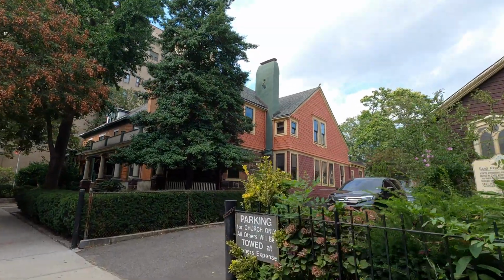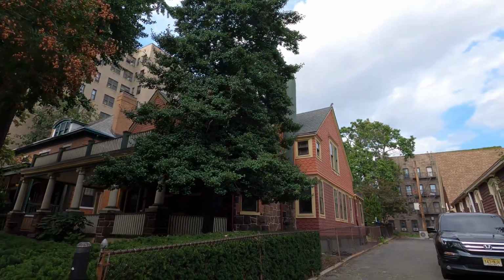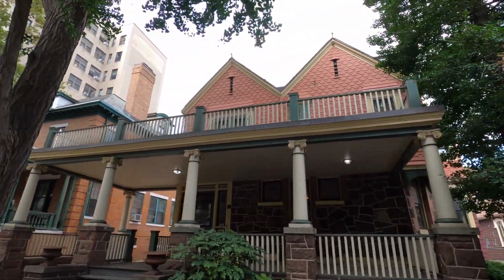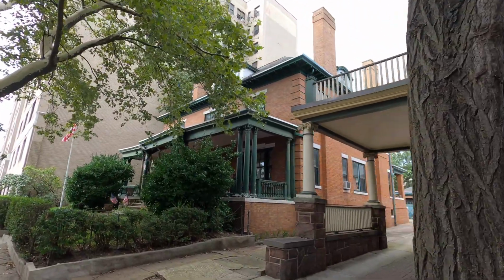So I never imagined myself venturing around this area, but I gotta tell you, I think Jersey City is one of the most underrated cities of the United States. Look at this house, so beautiful. And this one over here, I wonder if they have some history going on.